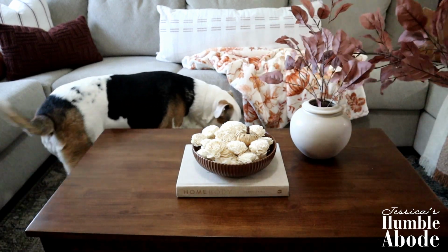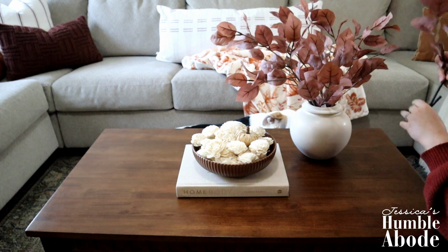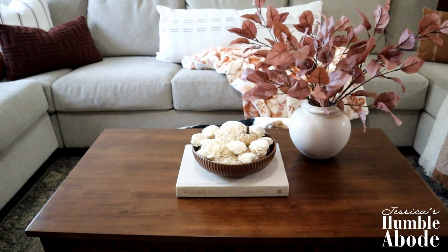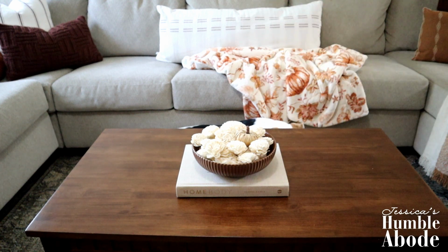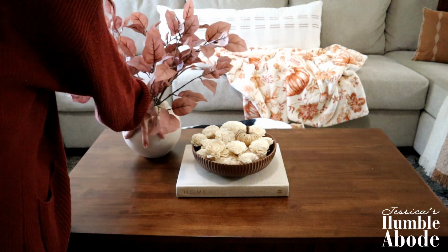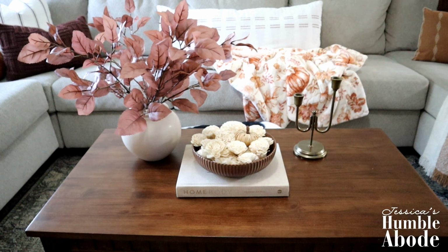And then I'm doing my dupe for the Hearth and Hand arrangement that is out right now, and I highly recommend making your own just because I think this turned out so much better than getting the pre-made arrangement. I like these stems a lot better than the ones that are in the pre-made one, but you know, some people might like the pre-made one better, or they don't want to put their own arrangement together. I really like how this looks, and it's a lot fuller and I think a bit bigger than the pre-made one. If you have a similar vase already, then you can just buy the stems and make your own.